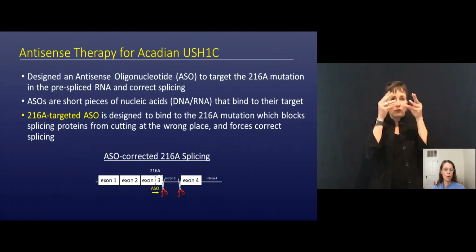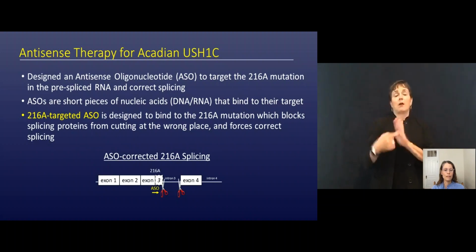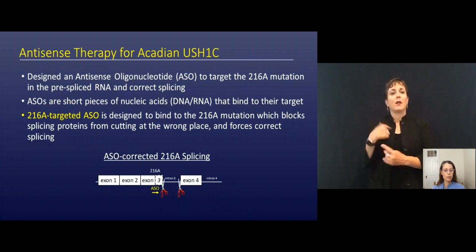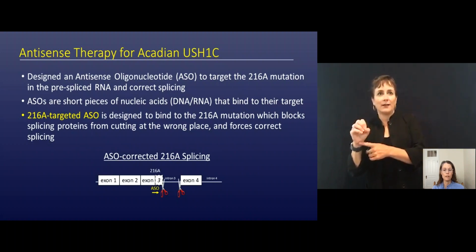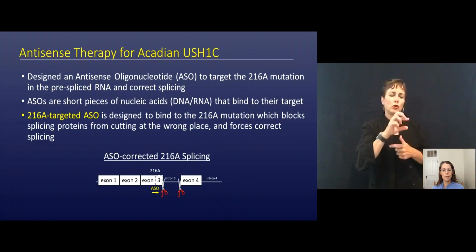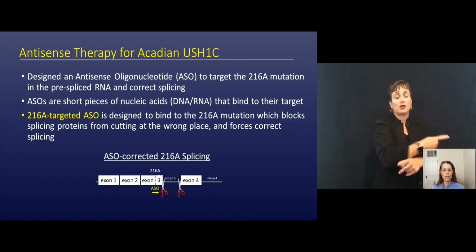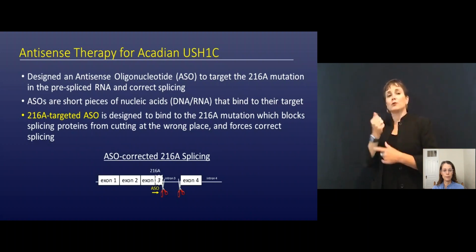We're using this model to test new therapies for USH1C. We designed an antisense oligonucleotide similar to QR421A developed by ProCure that is currently being tested in USH2A patients, except that ours targets the 216A mutation in the USH1C pre-spliced RNA to correct splicing.